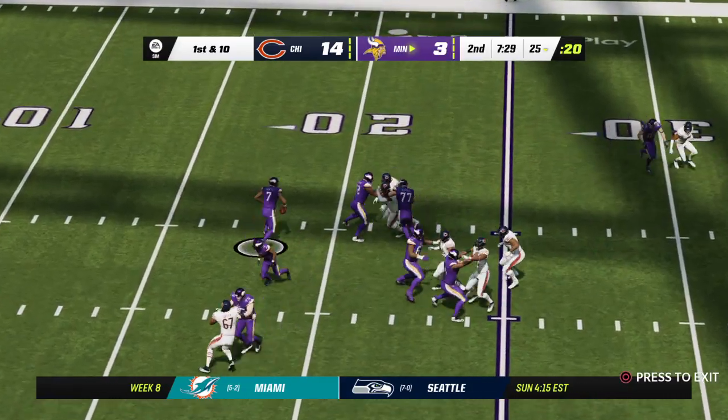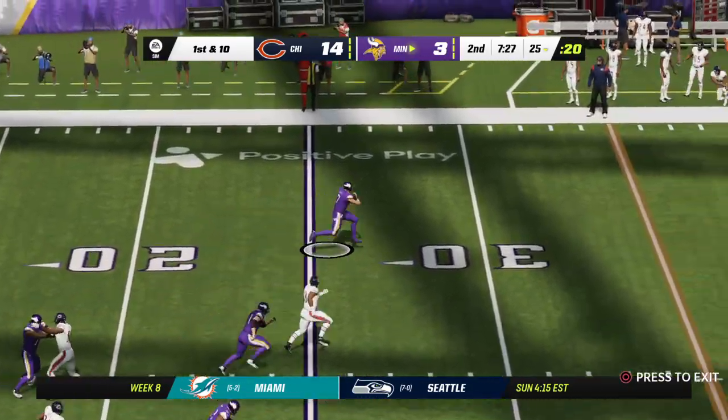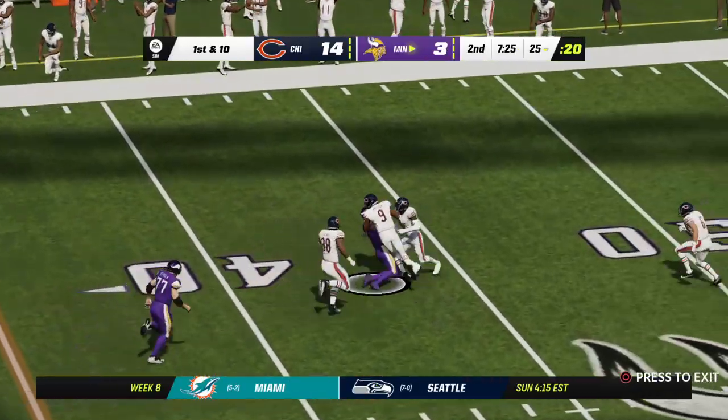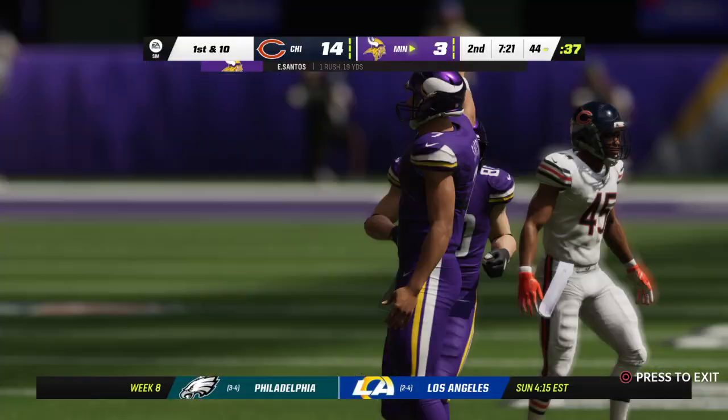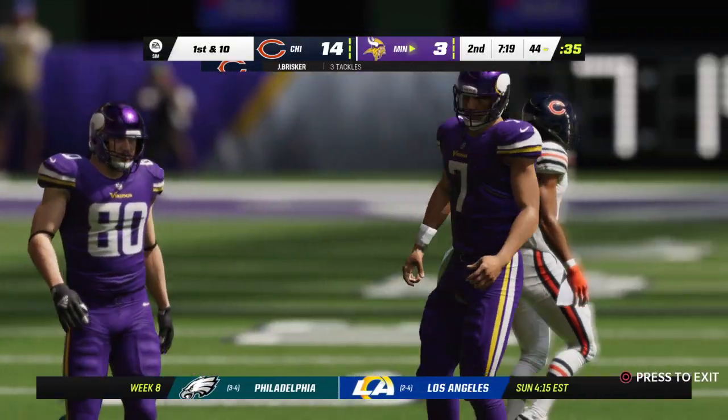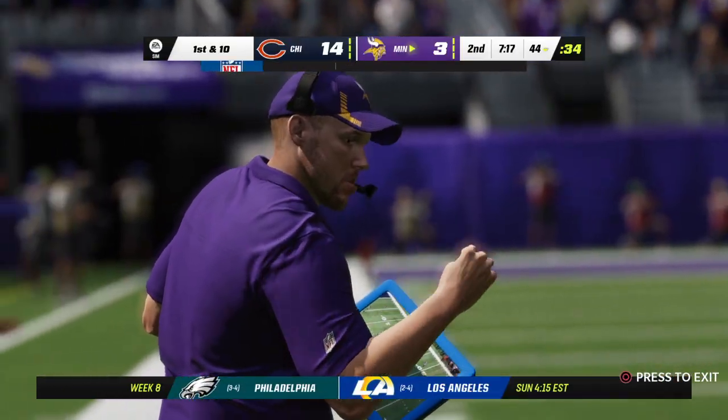Throwing to start the drive. Santos steps away to his left. And this turns into a nice gain with a slide at the end. The coverage may be too good that time as he breaks away for 19 with his legs and a first down.